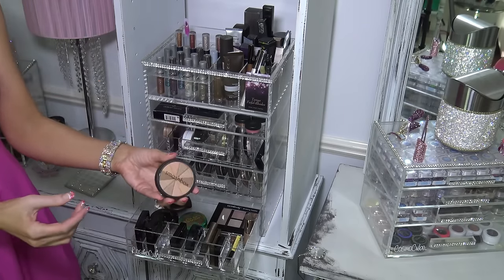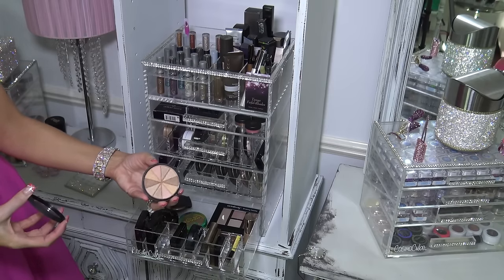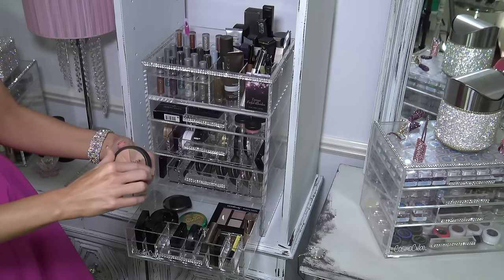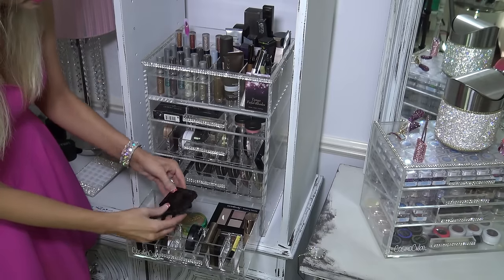I have this little fun wheel from Smashbox that I haven't used in ages, so I have to pull this baby back out again because I remember loving this so much. I just haven't used her in a long, long time.